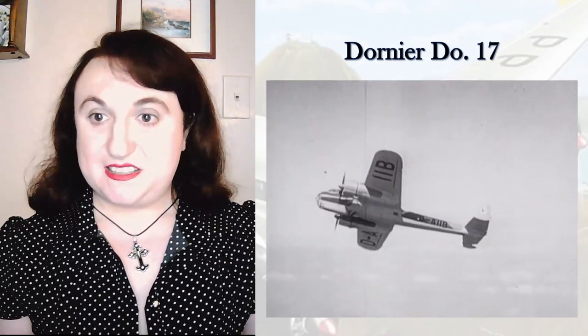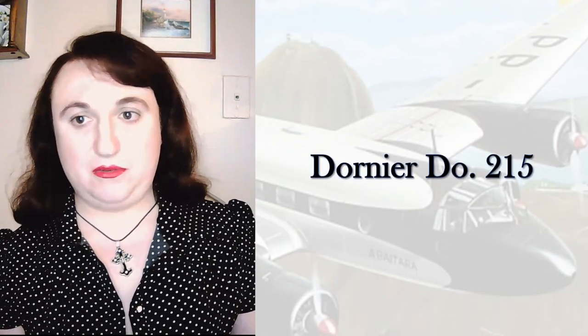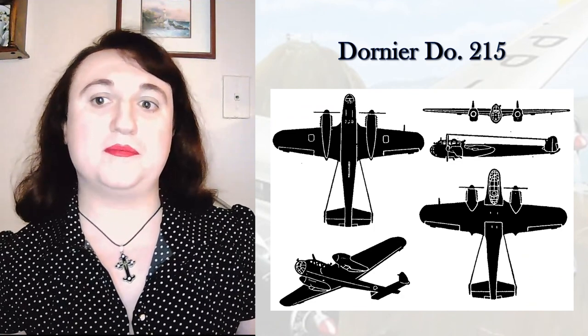Now, the 17th successor was the Dornier DO-215. And the difference in numbers is because this was intended as an export model. And once again, I don't want to get too far into it. She's just a very well-known medium bomber.